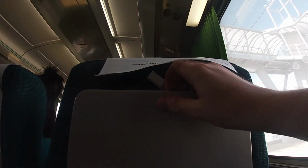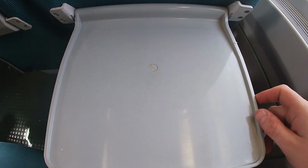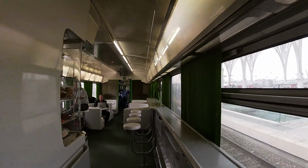Second class will give you a very reasonable amount of leg space. Some chairs are facing each other and do have a table in between, but most chairs come in a composition like this. You can find a big fold-out table. I didn't find a power plug in the second class seats.